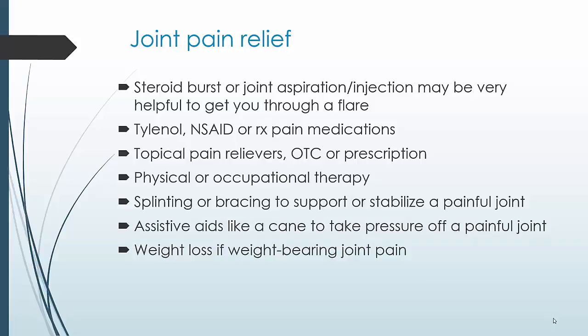Other things, this is more general to all different types of arthritis. A steroid burst is often helpful, again, more helpful for the inflammatory symptoms than the non-inflammatory. Joint aspiration, injection, if it's swollen, it helps to get the fluid off because then it moves better, it feels better, and that can help people get through a flare. Tylenol, of course, over-the-counter acetaminophen. The NSAIDs, which are the non-steroidal anti-inflammatory drugs, ibuprofen, Celebrex, and so forth, those have pain-relieving properties, but also actually decrease inflammation. So they're helpful in all types of arthritis.